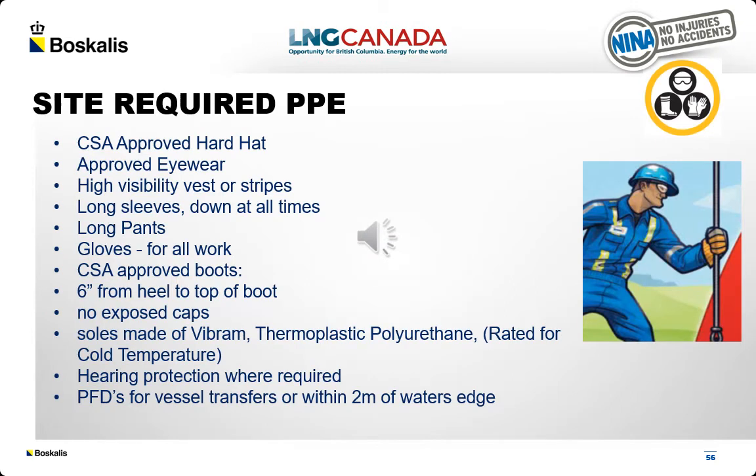Site required PPE shall include CSA approved hard hat, approved eyewear, high visibility vests or stripes embedded on work outfits, long sleeves down at all times, long pants, gloves for all work, CSA approved boots, which must be 6 inches from heel to the top of the boot, no exposed caps. Soles made of Vibram thermoplastic polyurethane must be rated for cold temperature. Hearing protection where required. And PFDs for vessel transfers or within 2 meters of the water's edge.